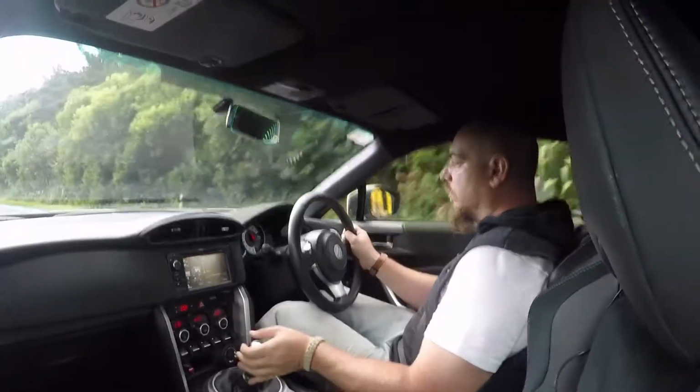Go car, go car, go car. Yeah, traction control lights still on. I gotta admit, man, this car's got its moments. It's pretty fun. I didn't expect to like this car, if I'm honest. But I get it. I totally get it.